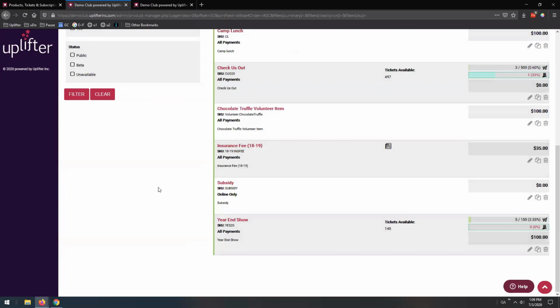Now, when it comes to your end user having purchased tickets, they'll be able to access these tickets through their accounts, and then they can print them off, or they can bring them up on their phone for you to be able to redeem them. Let's take a look at that.